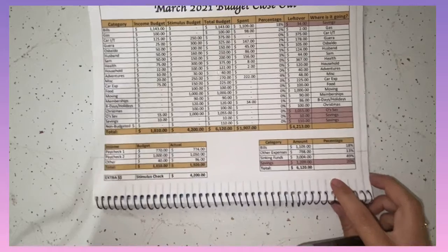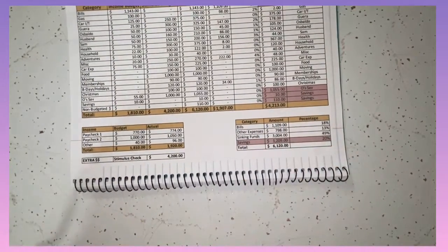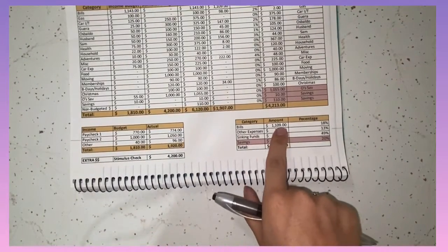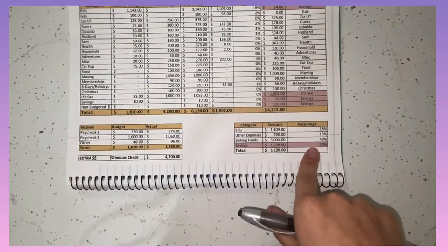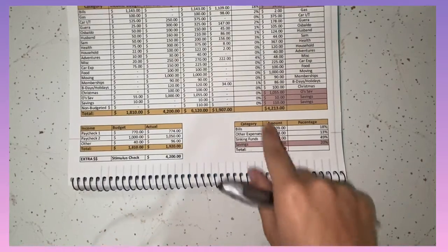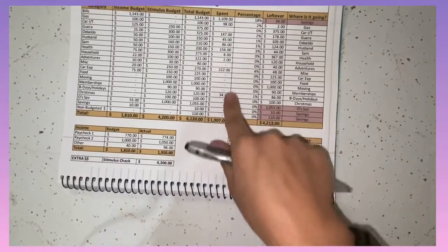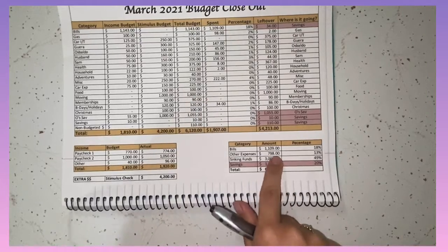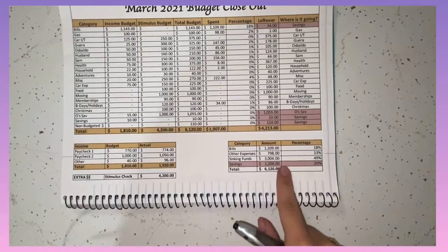And then I wanted to see in categories where my money is going, and not too specific, just a little bit. It's pretty broad. So my bills, like my living expenses, is $1,109, which is 18% of the income I had this month. Other expenses, which is pretty much from the $98 all the way to $34, because this is money I spent, was $798, which was 13% of the total $6,120.